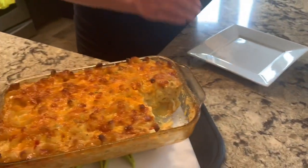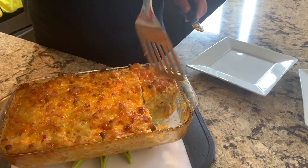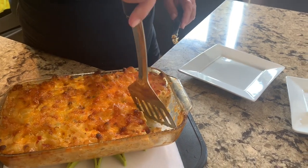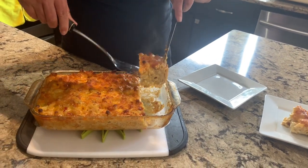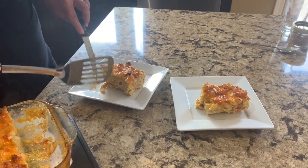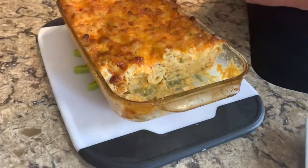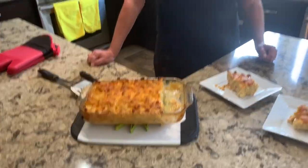Cut a second piece. Oops. And then just like lasagna, once you've worked your way through the first piece, coming at it from a different angle is going to be a little bit easier. This spatula is a bit wide, but no, not bad at all. And again, that's really what you need the resting time for, so that it has a chance to all pull together. All right, so it smells great. So now let's do a little taste test and see what we think.